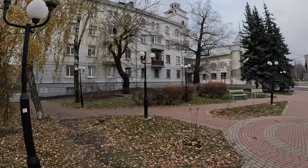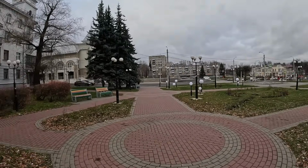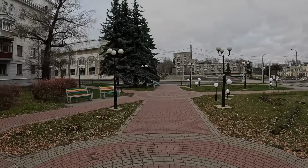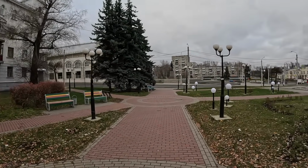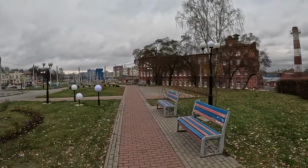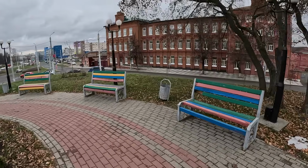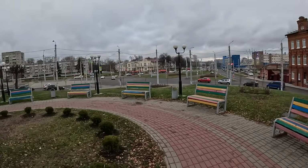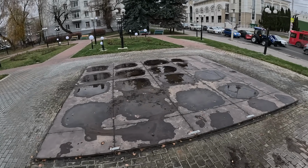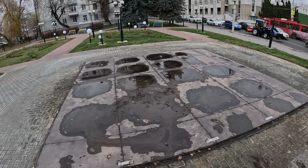Russia absolutely loves these little kind of park areas, mini parks. And to be honest, the colours of the bench are pretty risque for Russia. So this is actually one of those kind of musical fountain things.